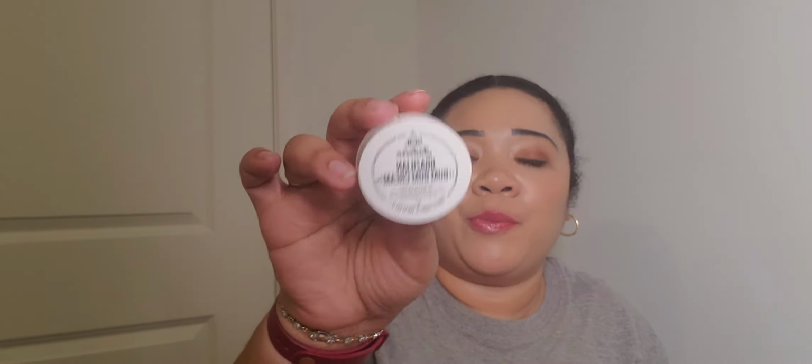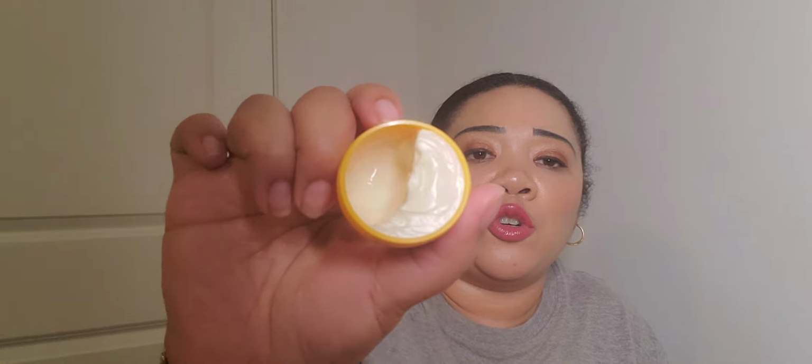And the product that I'm a sucker for every time I see it in a bag: the Sol de Janeiro Bum Bum Cream. This right here is a no-brainer. It smells so, so good. Matter of fact, the next time I get an opportunity, I think they just came out with a body scrub. I'm definitely going to get the body scrub.